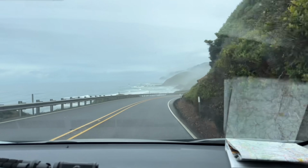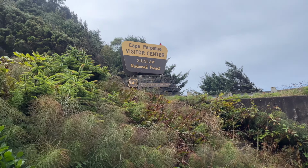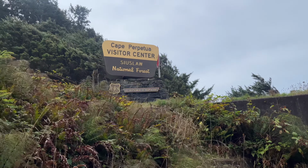Twelve miles up the road, we made another stop. Perpetua Visitor Center inside Siuslaw National Forest is the perfect place for a breather or lunch break.